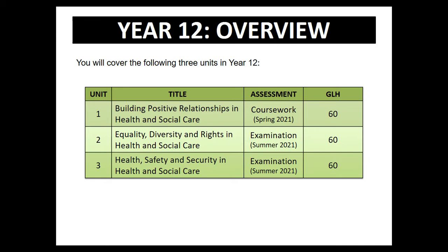Unit 2, Equality, Diversity and Rights in Health and Social Care. That's an examined unit that you'll do in the summer of 2021 when you're in Year 12, and that's worth 60 guided learning hours. And Unit 3, Health, Safety and Security in Health and Social Care, again an examined unit that you'll do in the summer of 2021, and that as well is worth 60 guided learning hours.